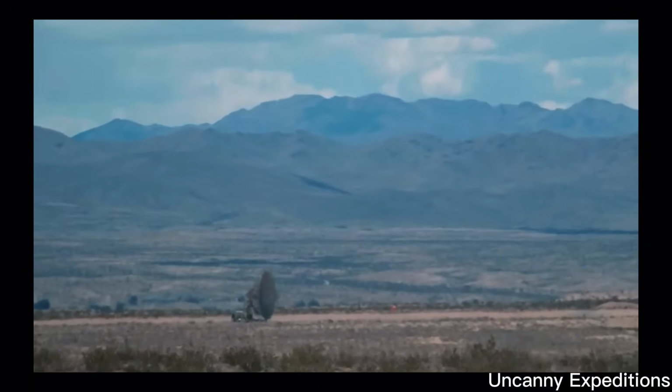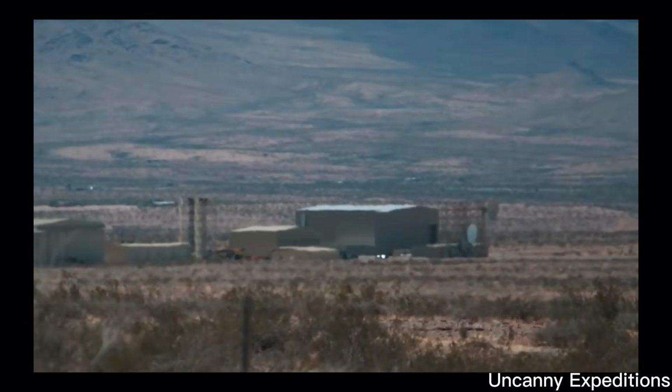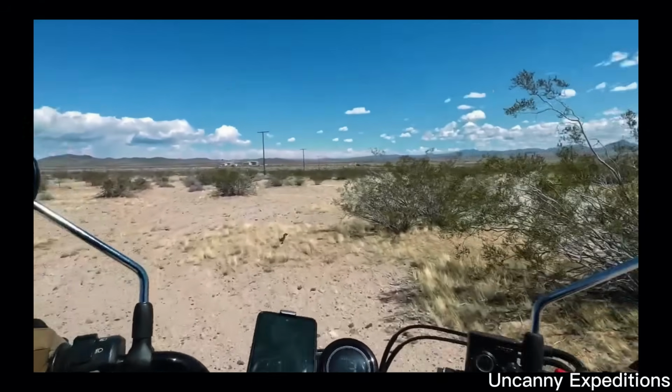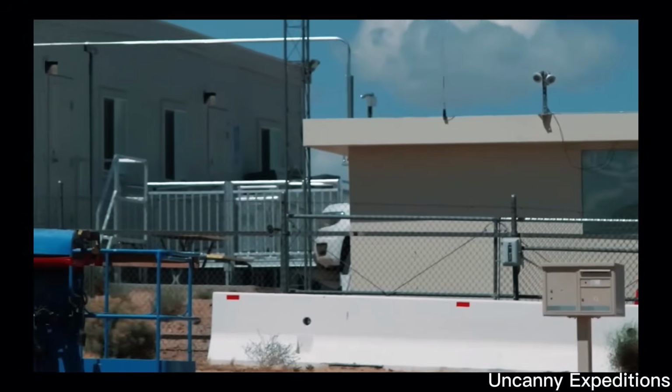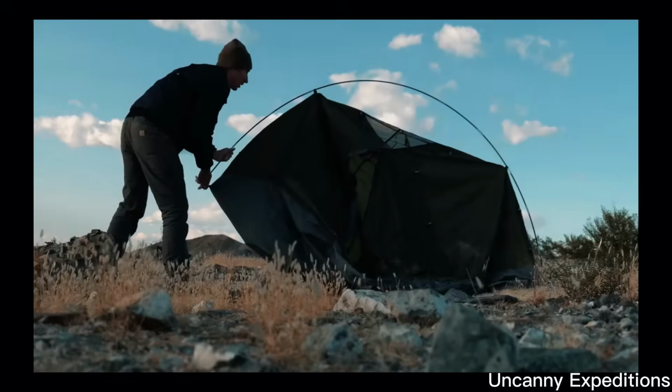From a distance, he captured views of radar dishes, strange buildings, and signs warning people to stay away. Of course, trying to get too close is a bad idea. It's highly restricted, and trespassing could land you in serious trouble. After some exploring, he climbed up a nearby hill and set up camp for the night. He brought out his night vision gear and started watching.